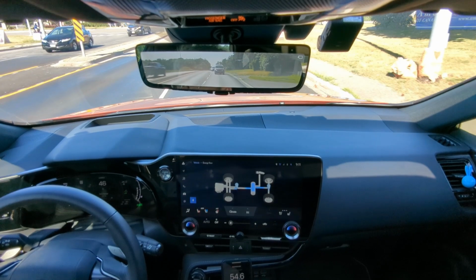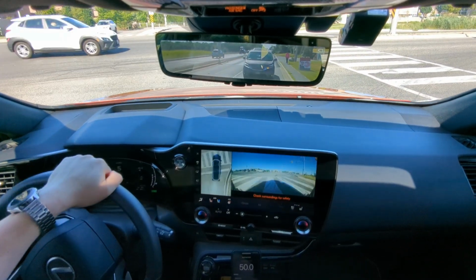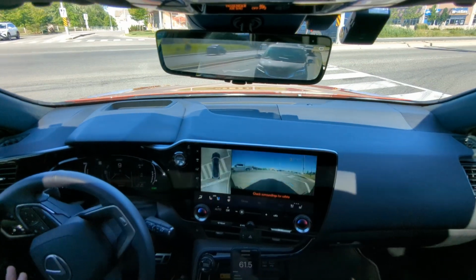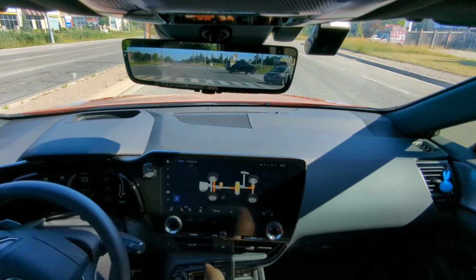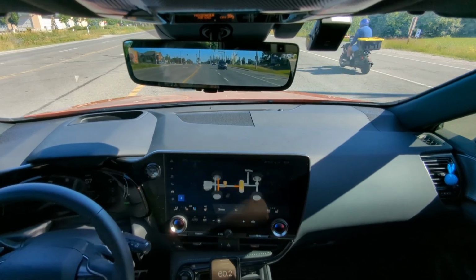The Lexus NX450h Plus plug-in hybrid is definitely a very quiet vehicle. I wouldn't say it's the most quietest vehicle I've ever sat in, but it is much better than the previous generation NX. And when you're driving in EV mode, it is definitely very quiet. When you press on the throttle very heavy, you would hear that engine noise.